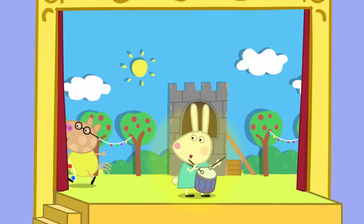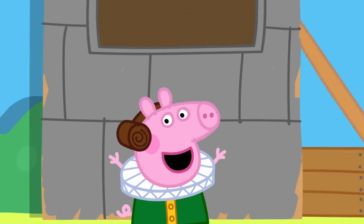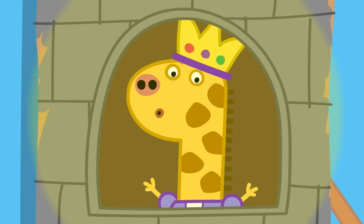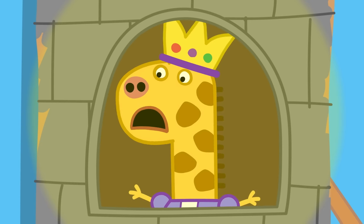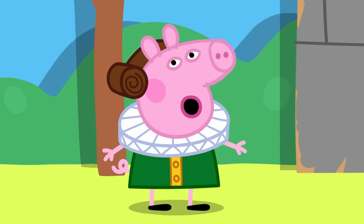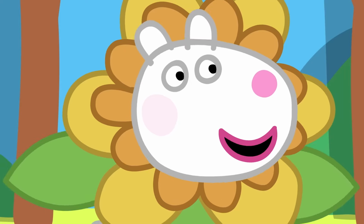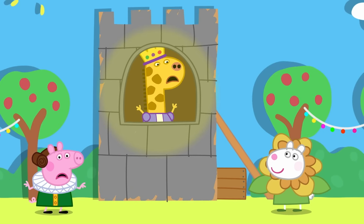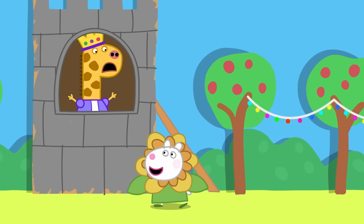Today, Peppa's playgroup are performing a play. Ahem. Once upon a time, there was a big, tall tower with a princess locked up inside. Oh, no! I am trapped! Somebody help me! It's Rapunzel, my favorite fairy tale. The princess was locked up by an evil witch. I want to be a sunflower instead, please. Okay. The princess was locked up by an evil sunflower. Oh. The playgroup has changed the fairy tale a little bit.